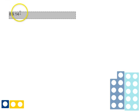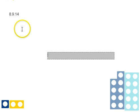Remember, on your page you have to remember to have your date. Today's date is the 8th, 8.9.14. I'd like you to put a ruler line underneath it too, so it stays at the top of your page, nice and neat. Make sure you draw a line. The date's at the top. Okay, numbers are along the bottom. I'd like you to stick them in now, please.